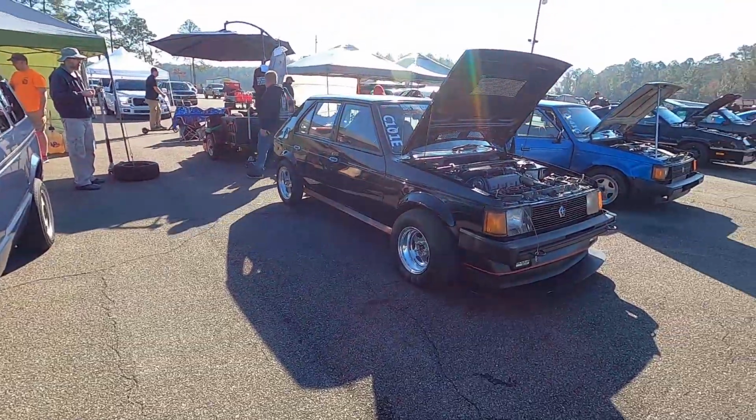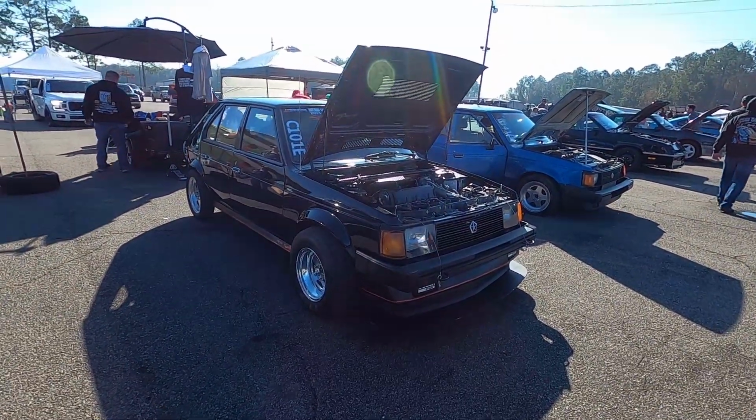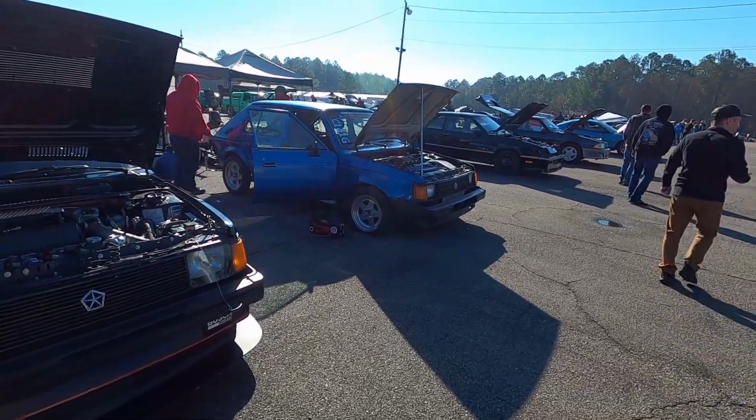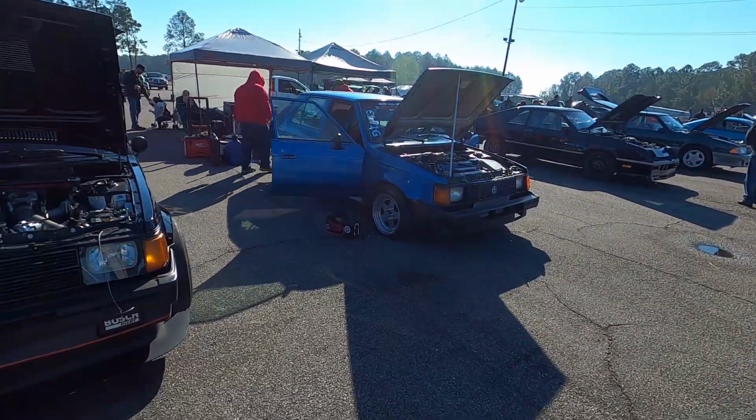Yeah, so Chad actually asked me for something. The Omni here is super clean, I'm not sure how, and then the blue Omni's kind of more of a driver racer, not a show car, but it's fast.